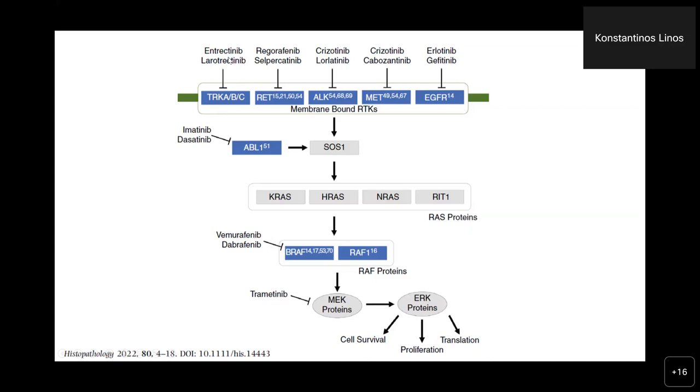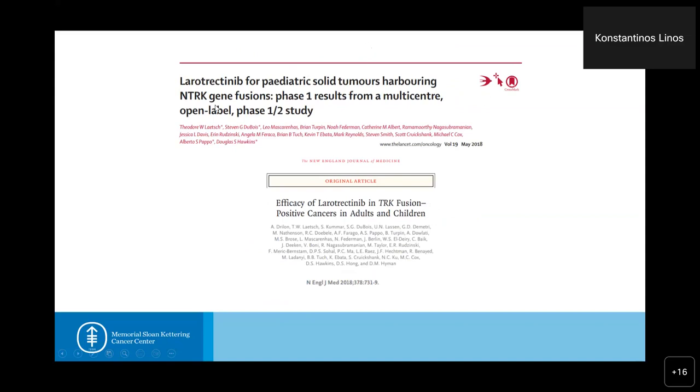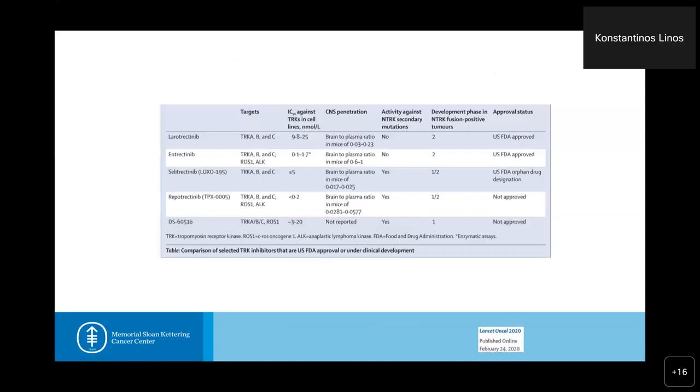So it makes a huge difference what kind of targeted treatment is going to work for this patient, who especially had metastasis. And the first drug that got approved for NTRK fusion was larotrectinib. It was seen in two big studies in Lancet and New England Journal of Medicine, and it was used in children and adults with really great results. Histology agnostic. It didn't really matter what the pathologist called it. And now there are different drugs that are available in the market. So larotrectinib was the first drug that was used and is FDA approved.